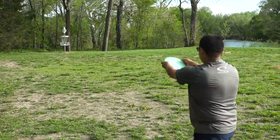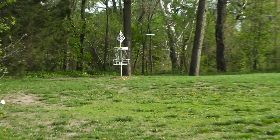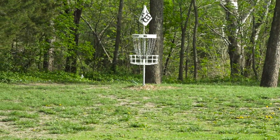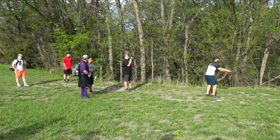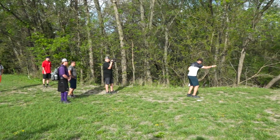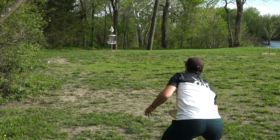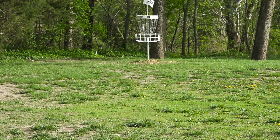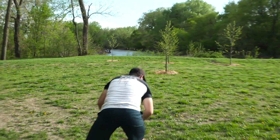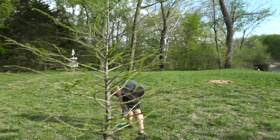For Team Oakley, this is from Eric's drive. Here's Bruce. Great putter. Great line on that disc, just a bit low. Here's Oakley from 85 feet. And that's a good line. Bottom just fell out of that a bit. And this is likely the shot of the day so far.